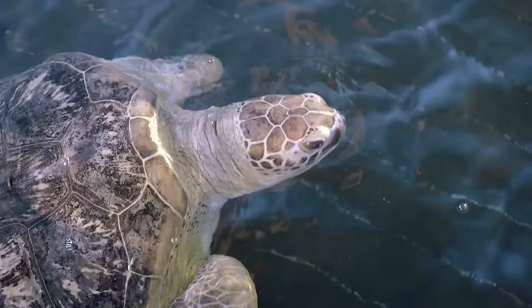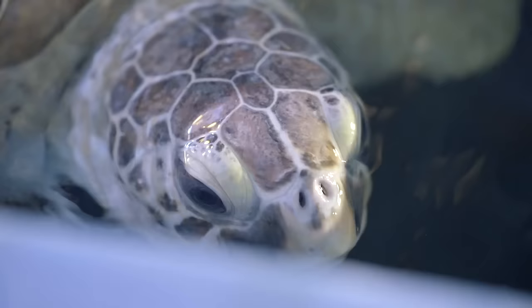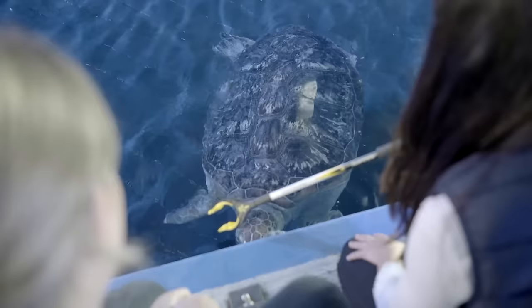It's time for Olivia and Plugger's keeper Georgia to reward the 33-year-old for coming through her pregnancy scan with flying colours. Plugger, here. You know, squid, her favourite food. Oh, good girl. You can see she clearly loves her food. Certainly haven't lost her appetite.